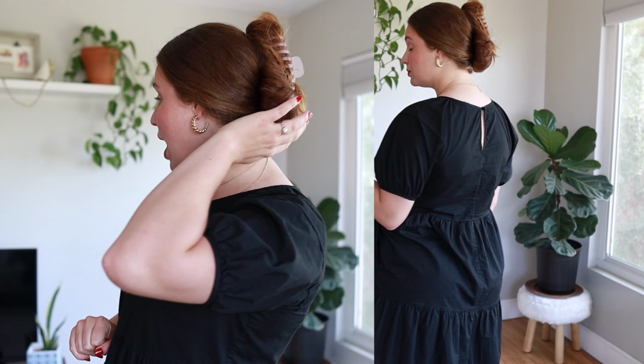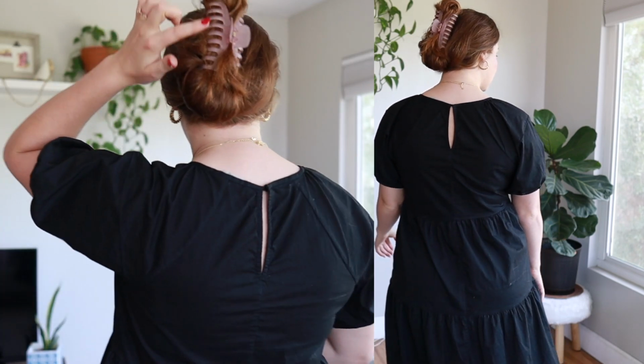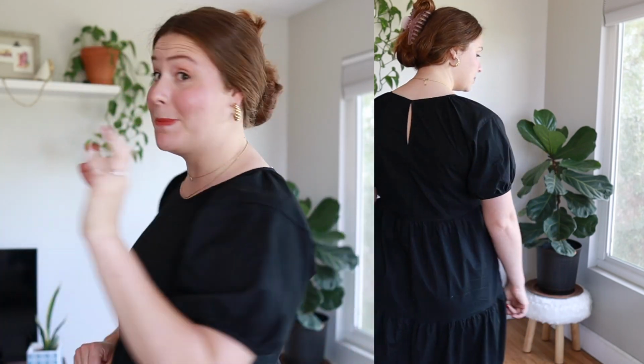Remember that your hair and your makeup are also accessories to your outfit. Speaking of which, I've styled my hair up to keep it nice and sleek. I put it in this claw clip, which is barely barely holding all my hair up right now.